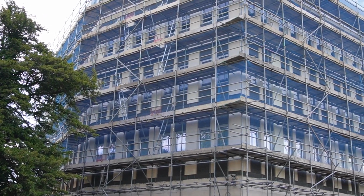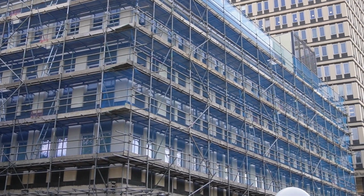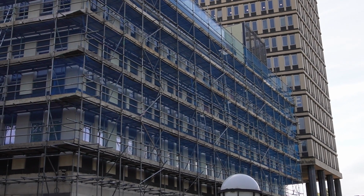Now, the system we use is called Develop It, and I train people how to use that system for themselves so they can do these types of conversions themselves. Now, one of our delegates came through the training, learned the system, started implementing it, and then we ended up working together on this particular project as well. So this is one of their first commercial conversions.